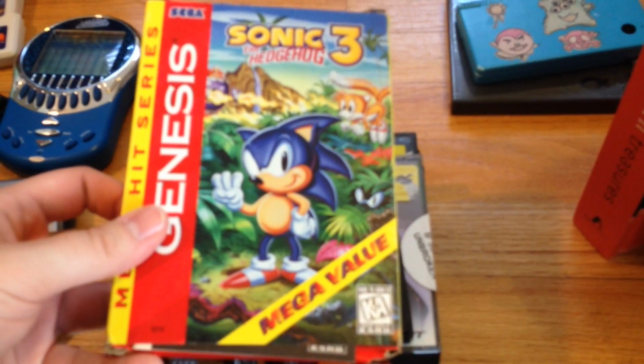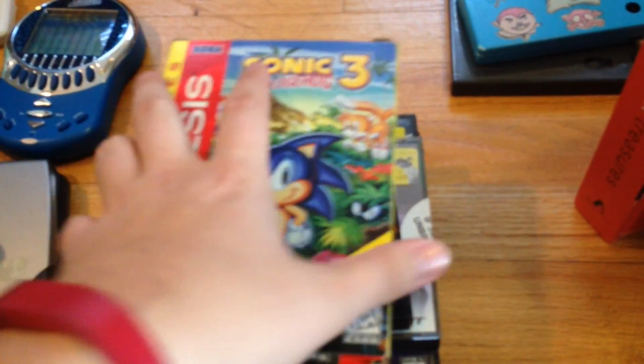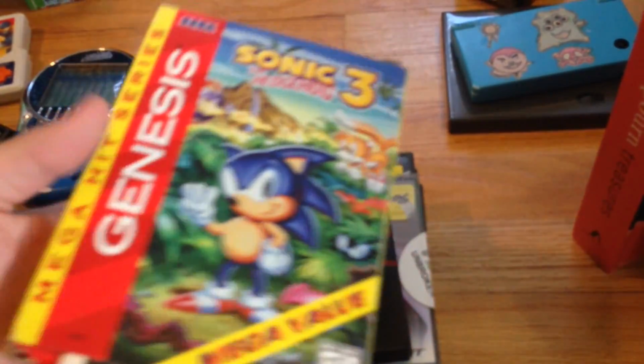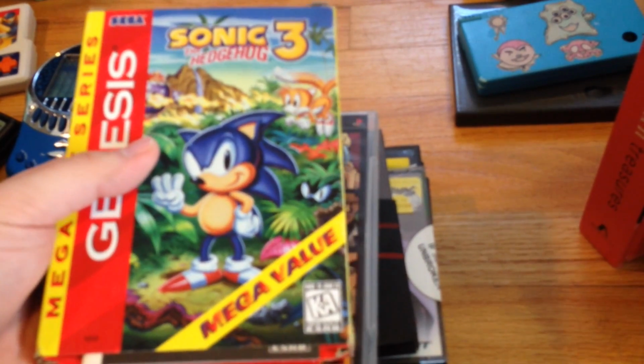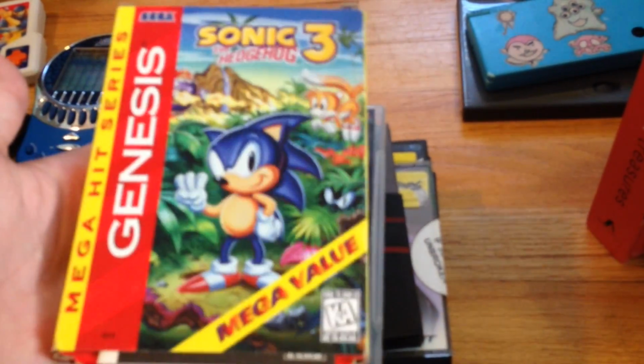Got Sonic the Hedgehog 3. This was another game that came with those Wiis. It was $14.99. Got 30% off. Usually cart only for this is about 15 to 18 bucks. This is complete in the box. Should get about 30 to 40 for it.